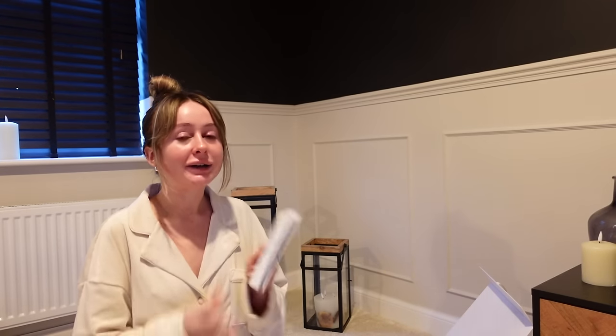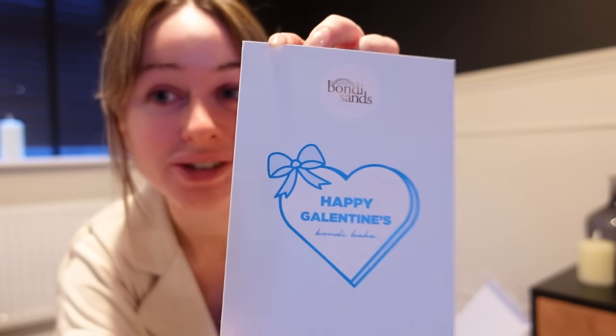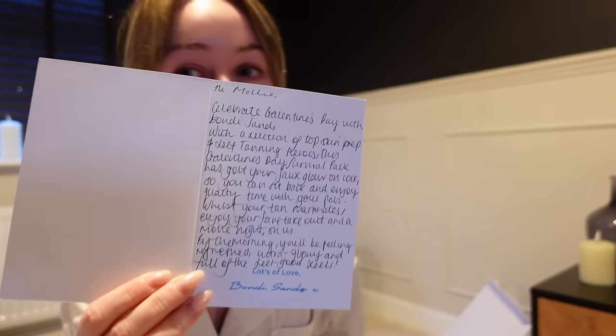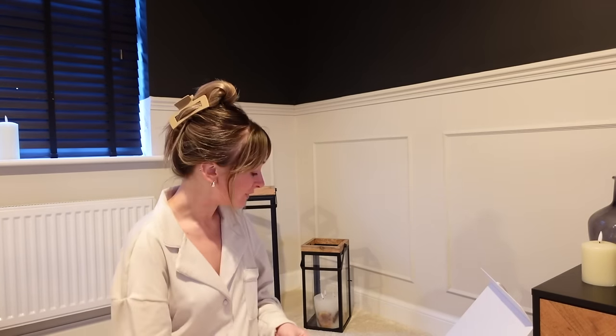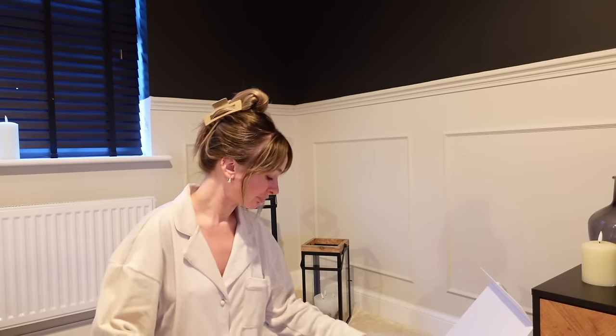But there's a handwritten little Galentine's card. Look how sweet that is. It's just the little things like that that just melt me. That is just such a thoughtful thing to do. I really appreciate the time that's gone into this. And then it basically says on here it's like a Galentine's movie night in.